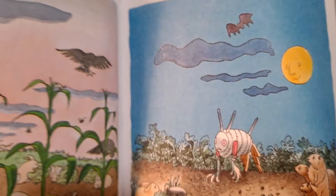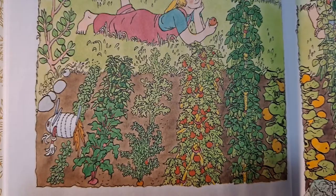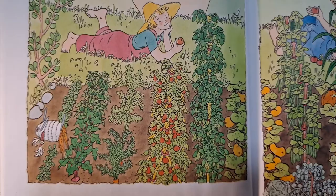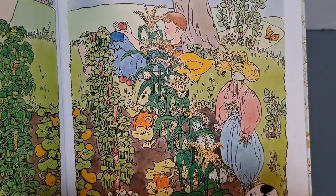And the garden grew and it grew and it grew. The corn tassels bloomed. The pumpkins got fat. And the beans grew long. And the carrots pushed up through the ground. And the cabbages looked like great green roses all in a row. Day after day, something was ripe and ready to pick.